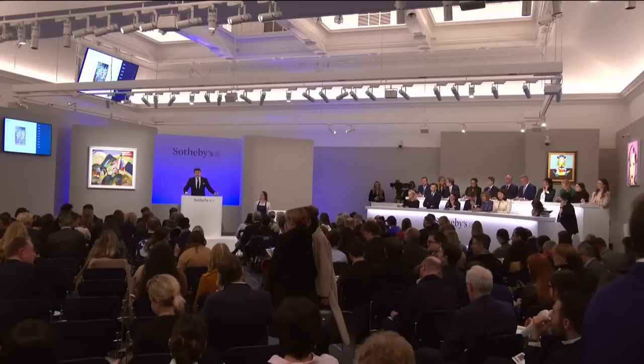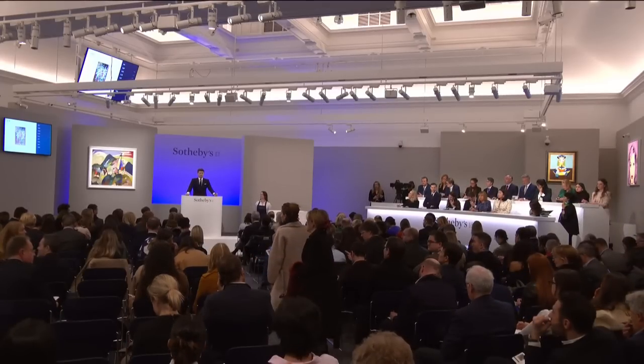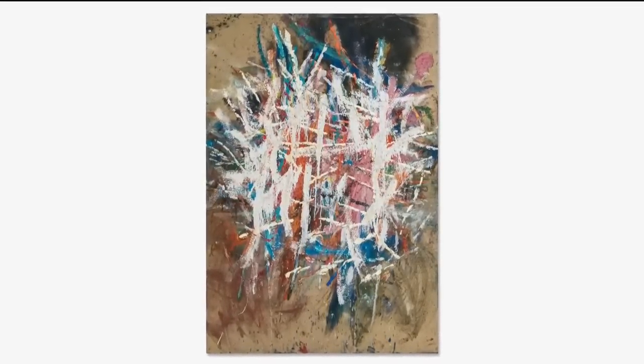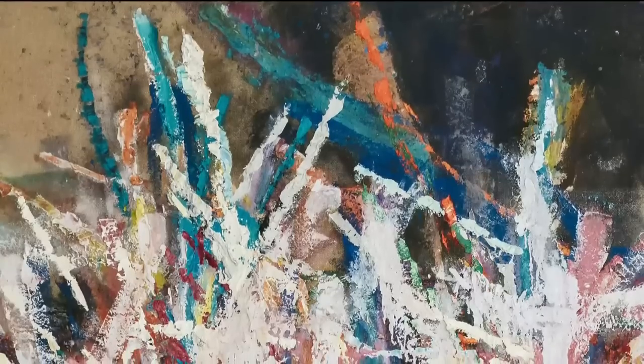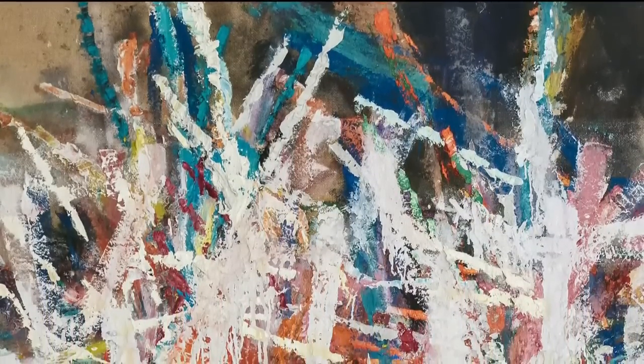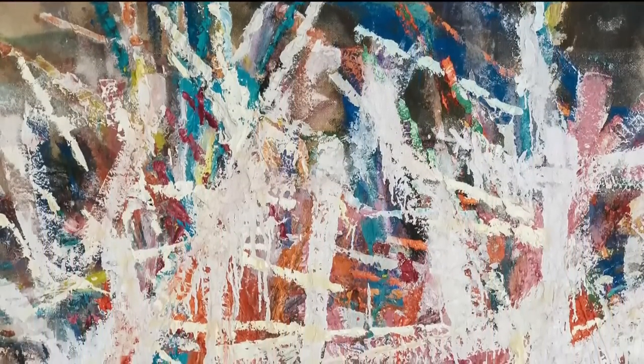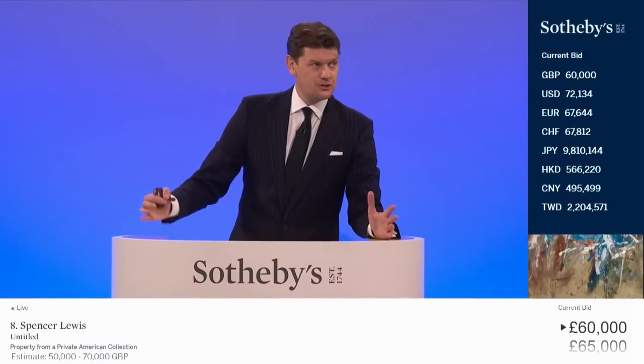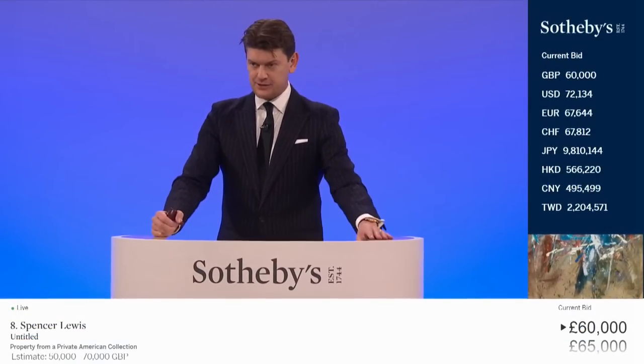And here we are at lot 8, the abstract work from 2020 by American artist Spencer Lewis. Incredibly gestural work. Sold as viewed, thank you very much. I have some interest here already in my book, so I'm starting already at 30, 40, 50,000, 55,000, 60,000. At 60,000 with the advanced bids here. Who would say 65? It's at £60,000.